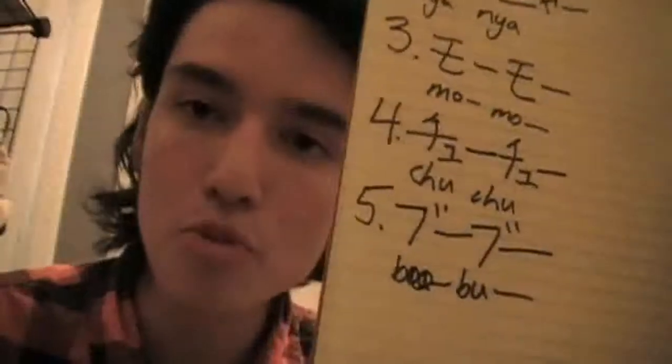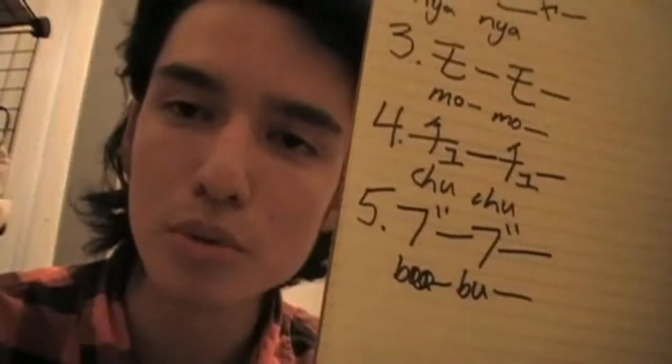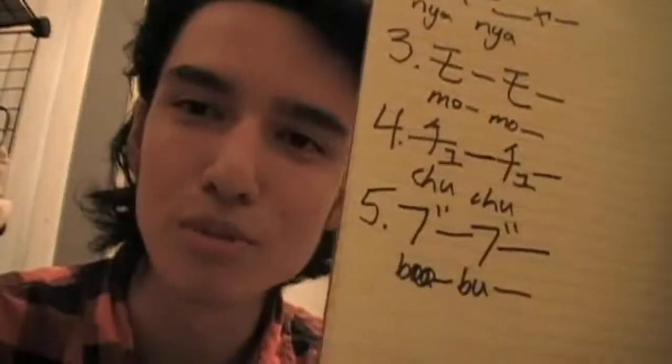Number five. Boo boo. Here's a hint. Boo boo. I don't know. All these sounds make me laugh. Sorry. Number six. What animal makes the sound pow? Here's a hint. Pow. I'm not making these super obvious so that you guys really think about it. With the answer video, I'll make the sounds more realistic.